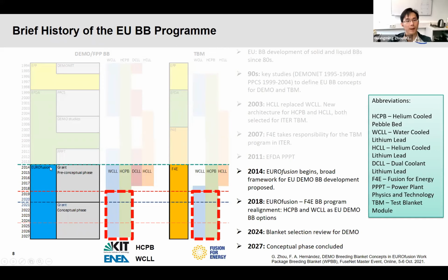This Eurofusion program has also been divided into two phases. The first phase is the so-called pre-conceptual design phase, lasting from 2014 to 2020. It was concluded last year, and starting from 2021 to 2027, the conceptual design phase will continue. Within this development phase, we will also have different milestones. One of them is in 2024, when there will be the so-called blanket selection review for DEMO. And at the end of 2027, the conceptual design phase should be concluded and enter another phase, the so-called engineering phase of the blanket.